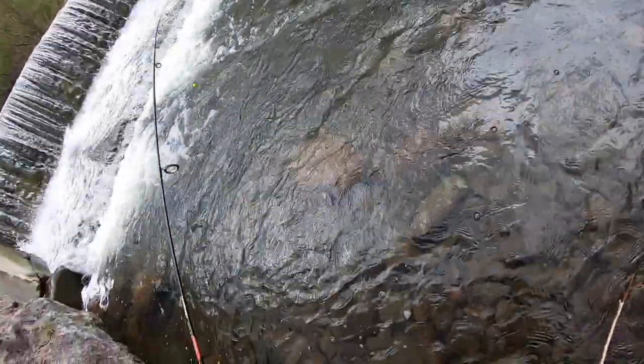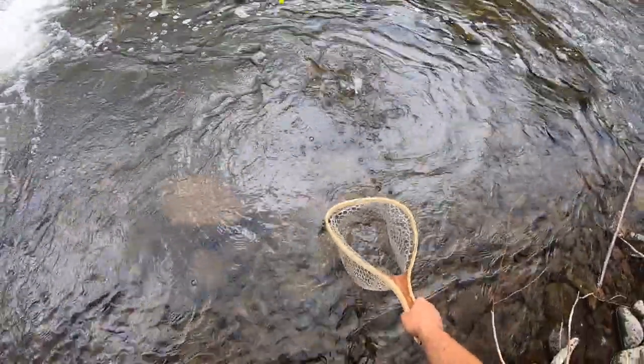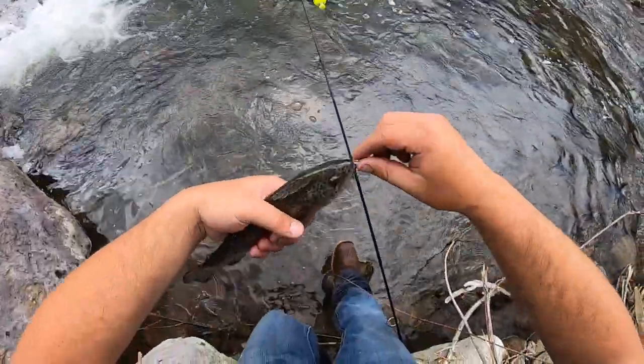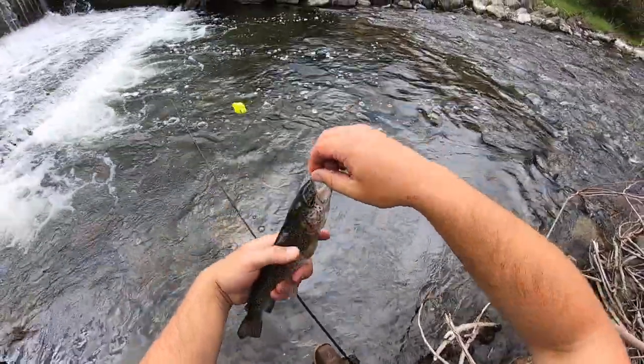Look at that, folks. That is species number 3 of the day. Oh, no. Look at that. A little rainbow. It's not only tiger trout in here. We do have a few little rainbows swimming around.